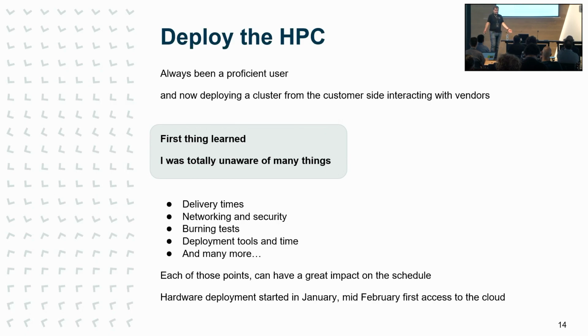So you learn. Burn-in tests: I could imagine what a burn-in test was to deliver a machine, but not how long it should run. The deployment tools: I assume that each company has their own deployment tools. NEC has one, LX3 Cineo software, that has their own, but you need to be aware and work with them. And there are many other things that you are not aware of, and at the end, very important, all these things have an impact on the schedule. So when you say we will go to production on that day, all these things can have different issues and delay this move to production, so you need to take care.